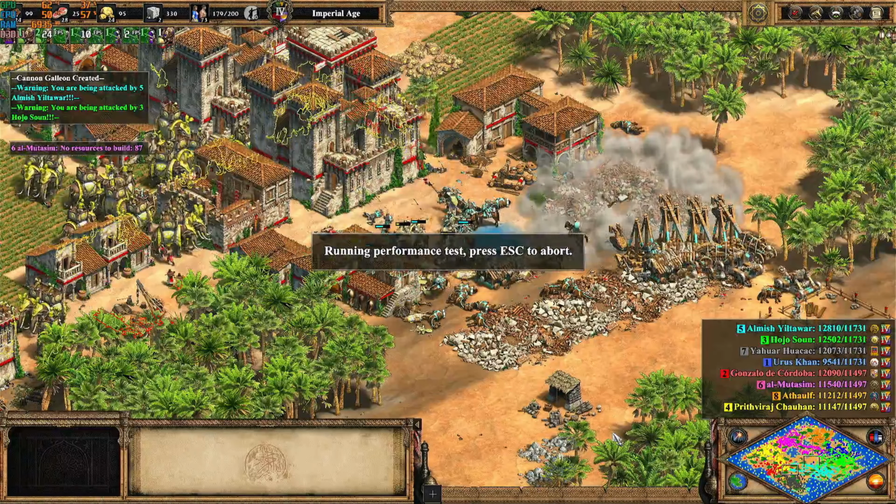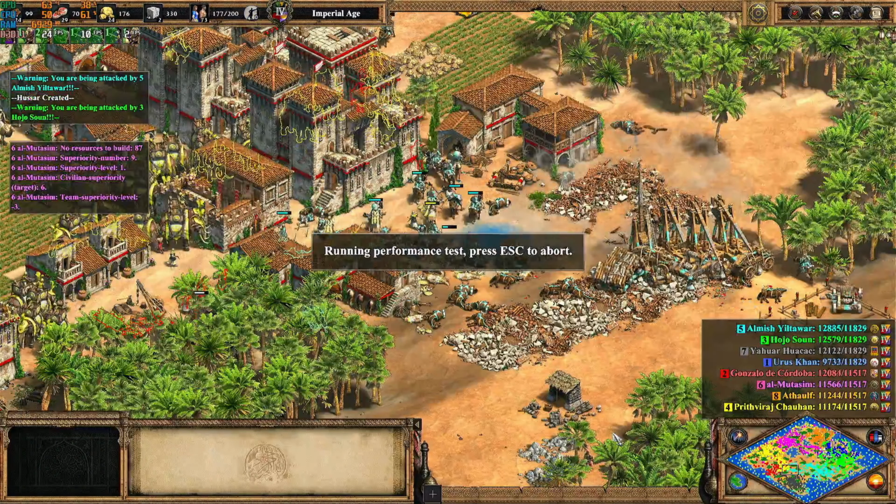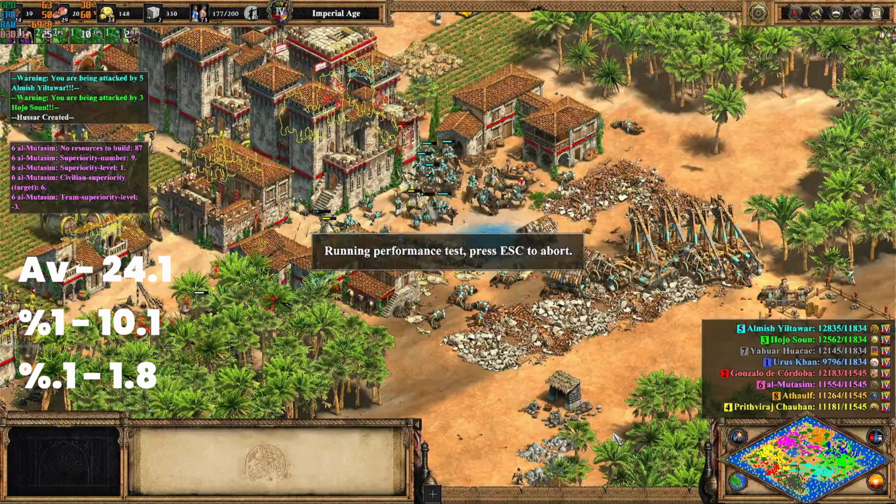Next up, we have Age of Empires 2 Definitive Edition, which is becoming a much more popular title despite the fact that the original Age of Empires 2 came out in 1999. And in the canned benchmark, we saw a rather abysmal 24 frames per second. Our CPU just doesn't seem to be able to hold up here.